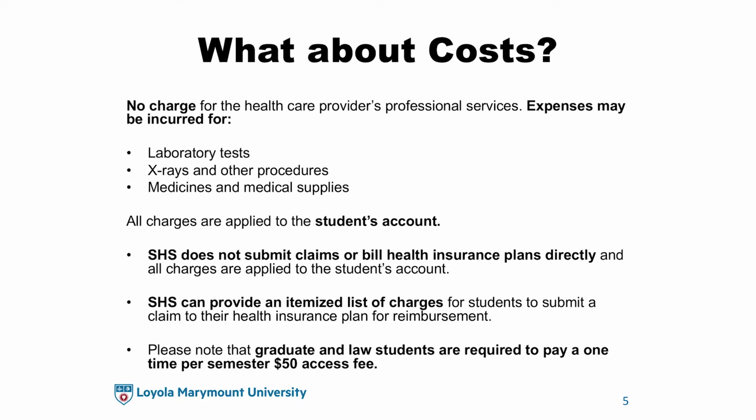First, there is no charge for the healthcare provider's services. That is, there is no office visit fee. However, you may incur expenses for laboratory tests, X-ray, procedures, medicines, and medical supplies when needed. For example, if your student visits our healthcare center with a sore throat, they will not be charged to be seen. That is, there is no copay.